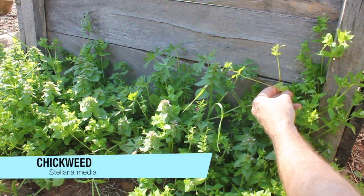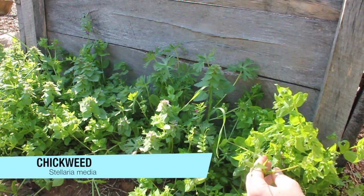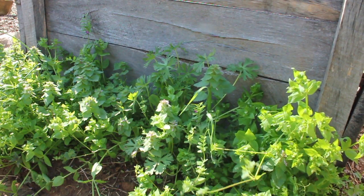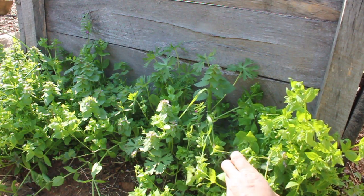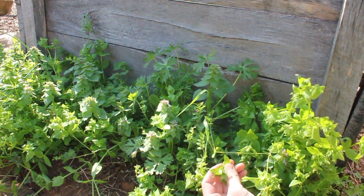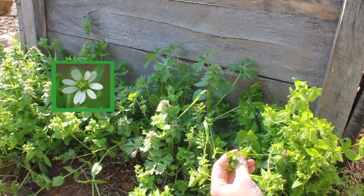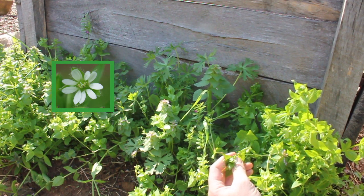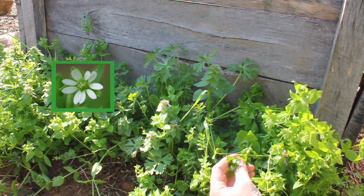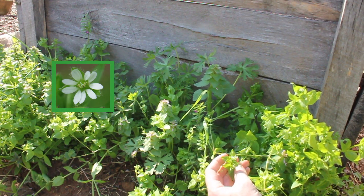This is chickweed. And chickweed is so delightful. Looks like it's done flowering. I'll be sure and get you. Oh, no, here's a good flower. Okay. So, chickweed is a cool season plant. It's here in the spring. It'll be here in the fall. And the little pretty flowers, they have 5 petals, but it'll look like 10. Just if you look real close, each petal sort of looks like bunny ears. So it has two little ears poking up, but it's really 5 petals.